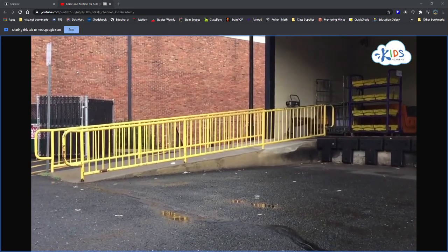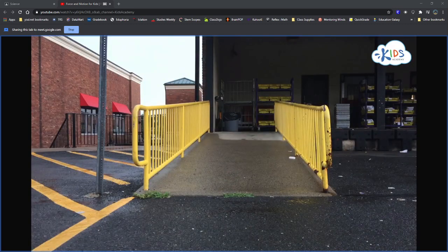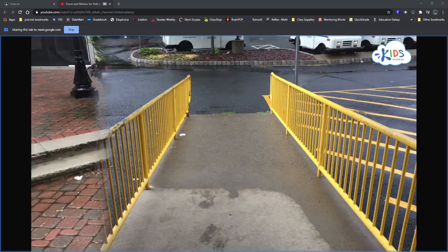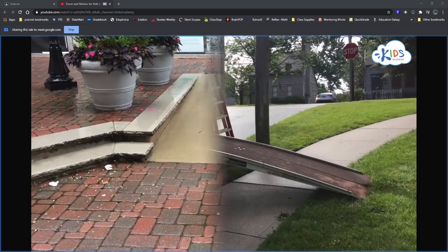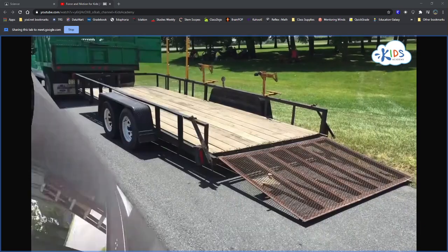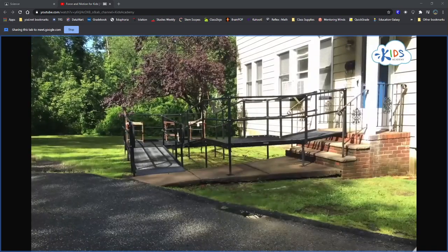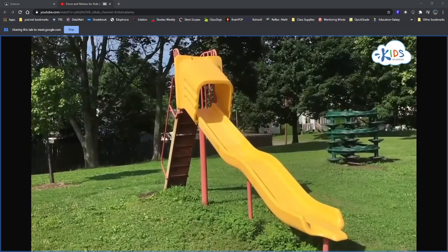Ramps are everywhere, and they help us with everyday things. They can help you get up into a place. They can help you get down or out of a place. They can help you get up a staircase easier. They can help you move heavy objects or move heavy machinery. They can also help you get into your home. Ramps can also be used for fun.